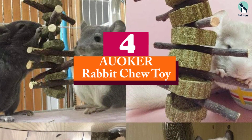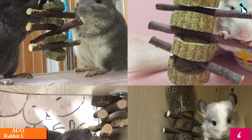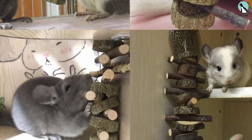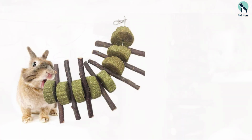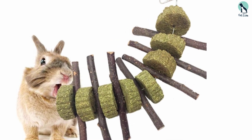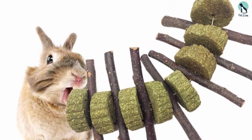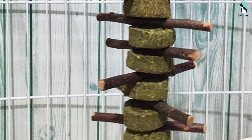Moving on at number 4, we have the Aaker Rabbit Chew Toy. The next of our bunny chew toys is this 100% natural bark stick set by Aaker. Made from unrefined applewood sticks, and absolutely nothing else, it's the perfect way to help your fluffy friend keep their teeth in great condition, and have fun doing it. Totally free from pesticides, the wooden toy takes advantage of your rabbit's natural instinct to chew, maintaining perfect dental hygiene, while giving your bunny the mental stimulation they need.